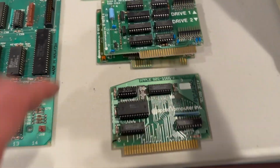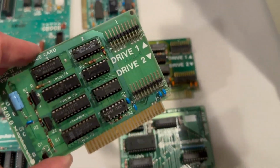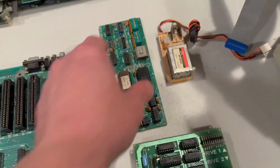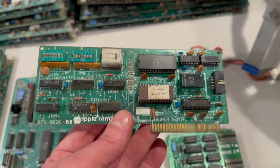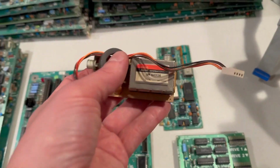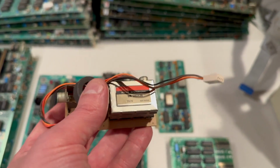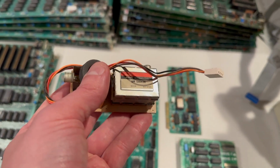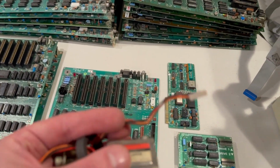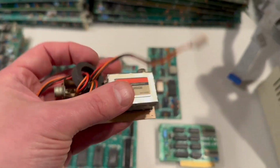Here we have a couple disk drive controller cards, because old computers don't have disk drive controllers and you have to add them in a card. Here's a Super Serial card, which will probably never be used. And here is an RF modulator add-on. If color composite is just too good and you want to go back to the old days, you can add an RF modulator to your Apple.